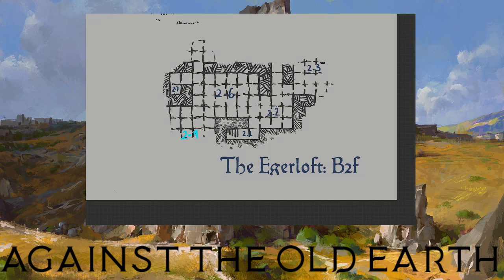So 2.7 is where you saw the skeleton body, the body chained up. Yeah, the little oubliette thing. There was a skeleton chained up in like a supplicant position, but there was nothing special about the chains or the room or the person, it seemed.